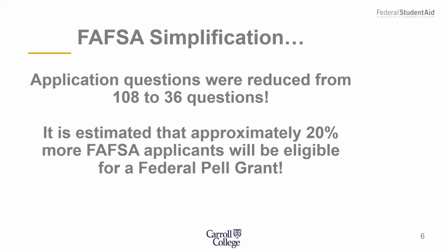Federal student aid is seeing major changes. We have not seen changes like this for over 40 years. The FAFSA simplification changes are making it easier for families to complete the application and has changed the whole formula for aid, which should enable more families to become eligible for more need-based aid. Questions on the application were reduced significantly, and it's now also estimated that up to 20% more students may qualify for federal grants. So all of these changes are very positive. There's just change for some.